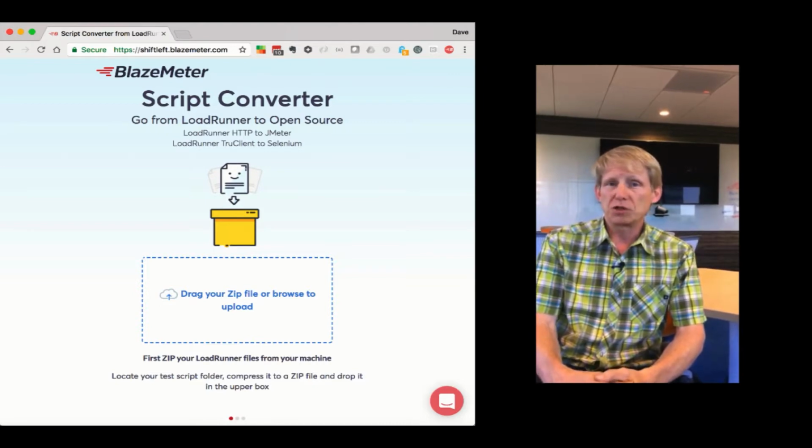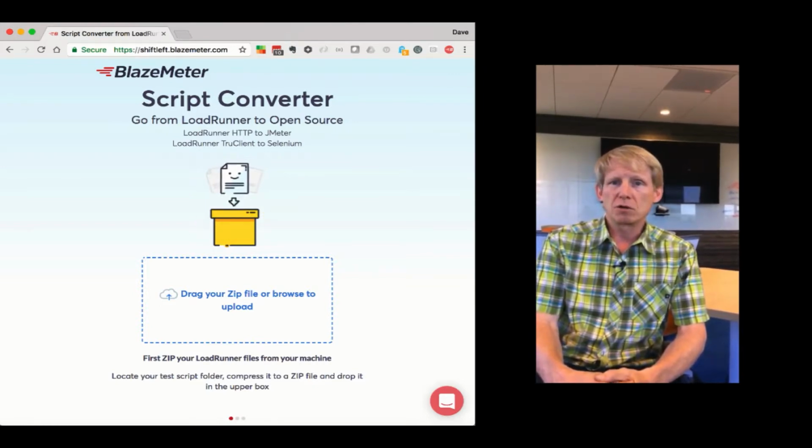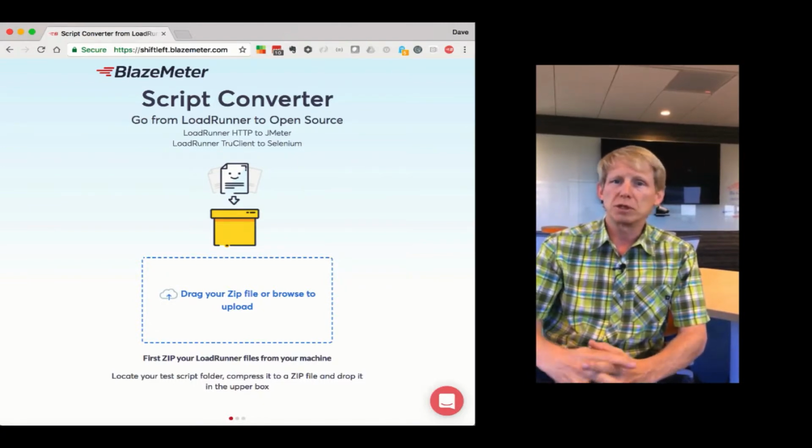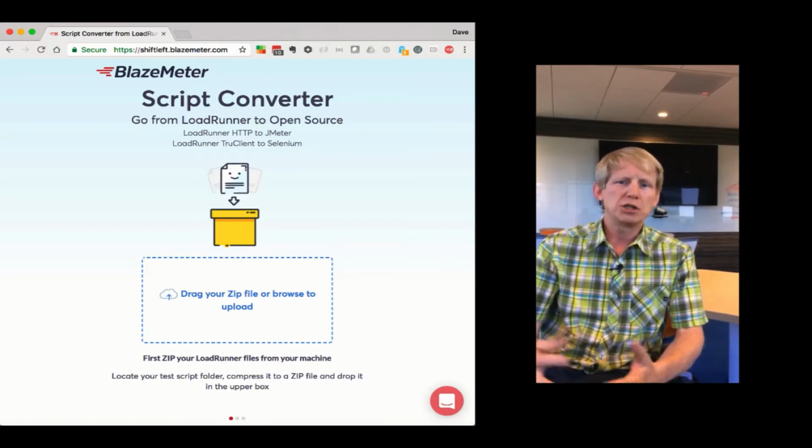Basically, we're going to be showing off shiftleft.blazemeter.com, which is a free online converter for converting LoadRunner scripts into open source. And the question comes up, why shift left?